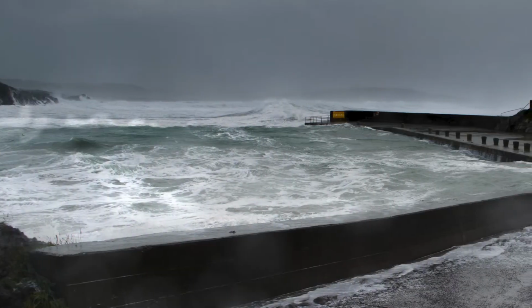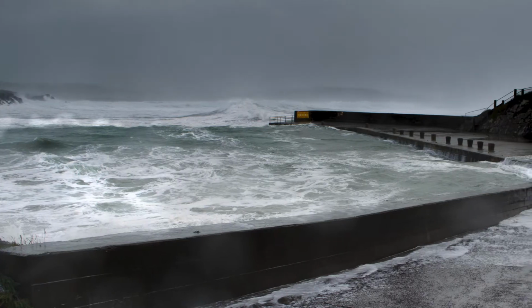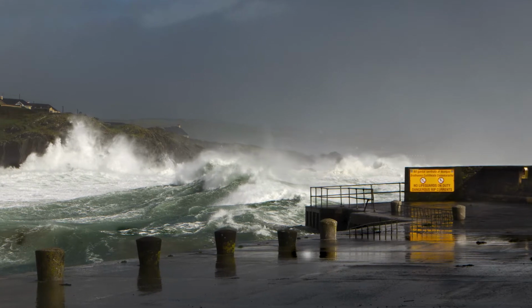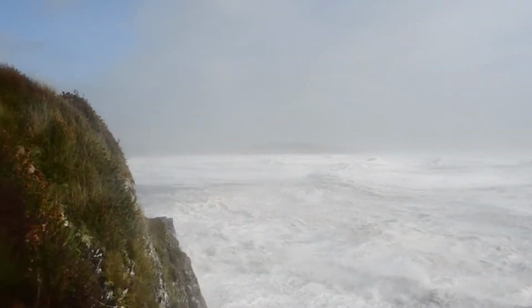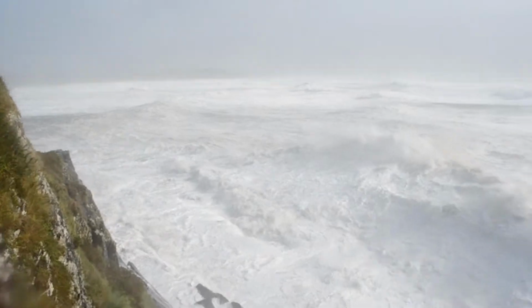Returning back to the same location, an hour later, the visibility was much more improved, and it made it possible to view the phenomenal sea that Ophelia had created. This footage is taken from Downend Point, facing south-southwest.